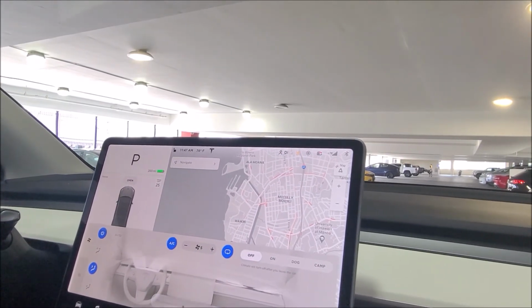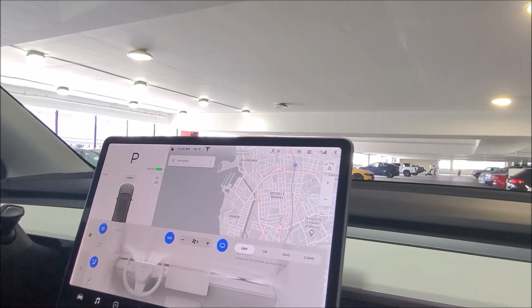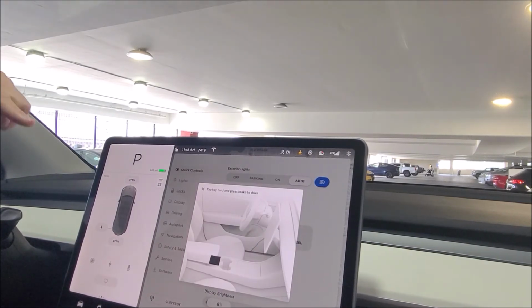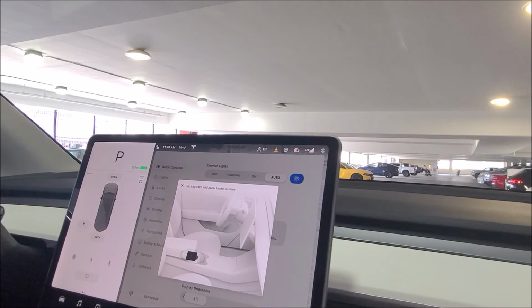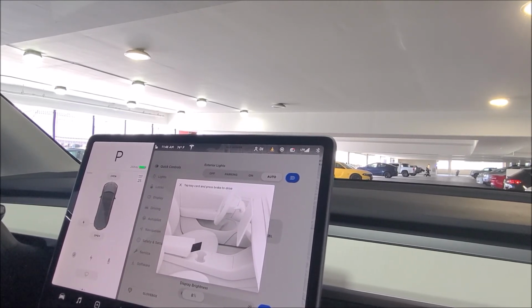Now the last couple of things is just how to turn the car on. So to turn the car on, tap on the brake. It's going to tell you what to do. So it's asking you to take that key card I handed you. You're going to place it behind the cup holders, just flat behind the cup holders. Right there. And then place it there for just a moment, and then tap on the brake again.